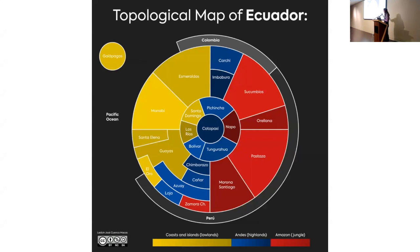So Cotopaxi is the darkest. It's one of the tallest mountains in Ecuador. And then finally, red corresponds to the Amazon or the jungle. And so the darker reds are more densely vegetated or forested regions.